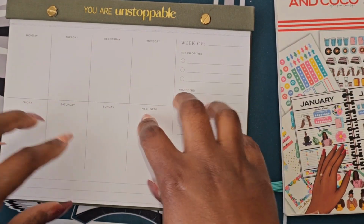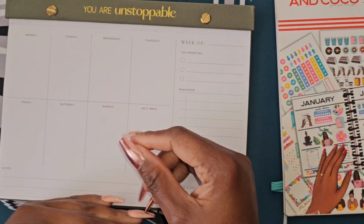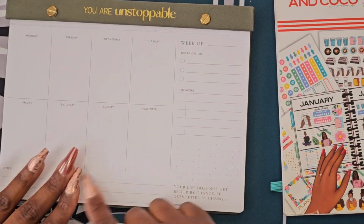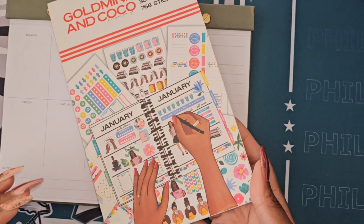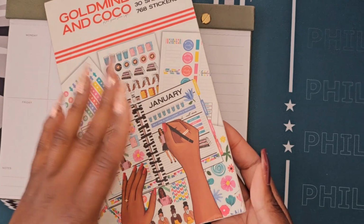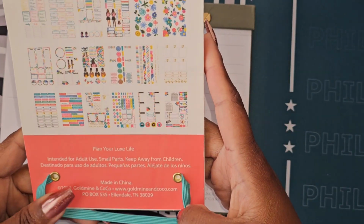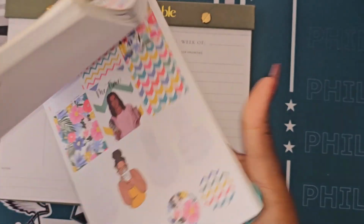One of the ways that I am using this is for meal prepping. You can obviously just write in breakfast, lunch, and dinner, but because I am in the spirit of using the things, I pulled out a Goldmine and CoCo Planner Girl sticker book. I was hoping the year was on here, but this is an older sticker book.